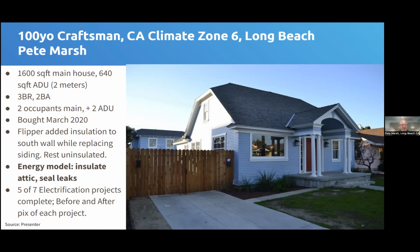We started by having an energy model done. The short story is, after some computerized modeling and a lot of discussion, we decided we would insulate the attic, but not insulate the other walls nor the subfloor, and we would seal some leaks. In our mild climate zone, that was sufficient weatherization to help. You can see in my bottom bullet, we consider that we've completed 5 of our 7 electrification projects along the way, and we have pictures of each of those. They include adding solar and a battery, upgrading the main breaker panel, and then electrifying the 4 main appliances in the house: the space heating, water heating, laundry and cooking, and electric cars.